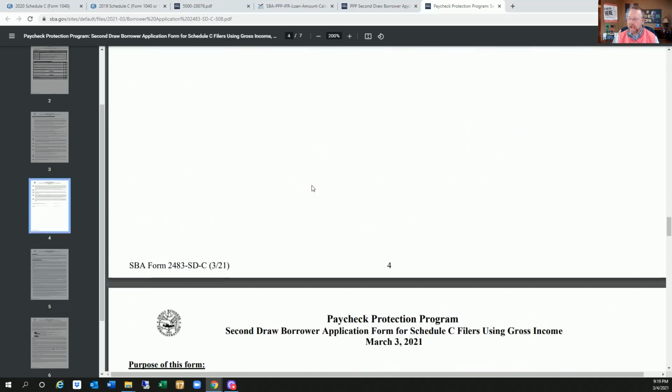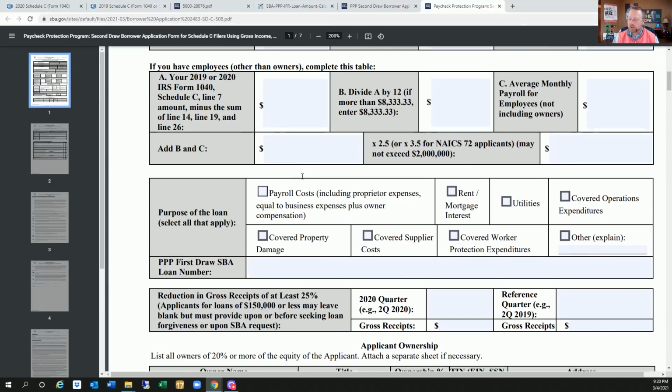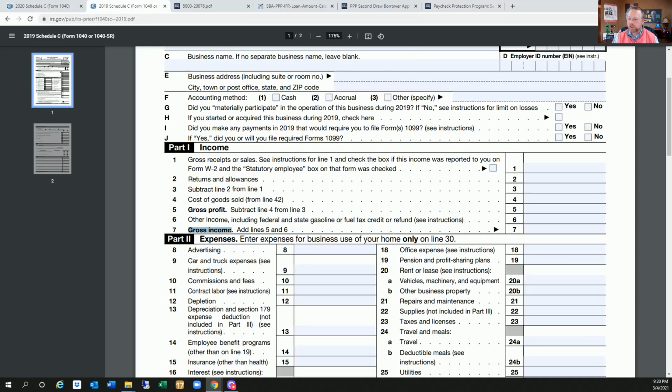When you're then looking at how much you're going to get on your PPP loan, it is line 7, which is everywhere, right? Line 7, right? So line 7 again up there. What's line 7? Well, line 7 is your gross income. So if I were to just sum this up, to determine your amount of PPP loan under the new calculation, you're taking line 7, no more than 100,000, divided by 12 times 2.5. That's the amount that you're getting for you as the owner for PPP.